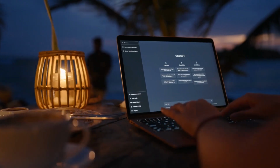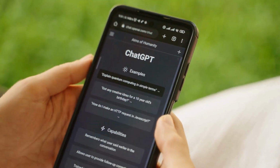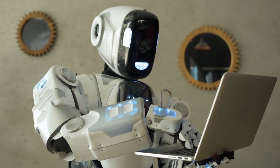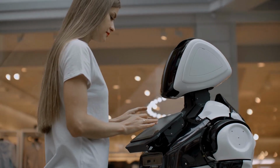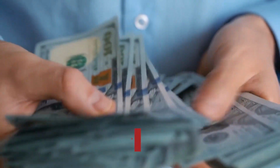One way to earn money using ChatGPT is to offer AI-powered chatbot services to businesses. By integrating ChatGPT into their websites or social media accounts, businesses can provide 24/7 customer support, which can lead to increased customer satisfaction and sales. Additionally, ChatGPT can be used to generate high-quality content, which can be sold to businesses or used to attract more traffic to a website.